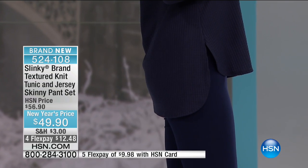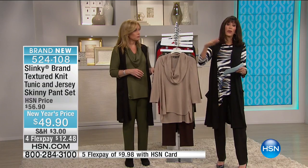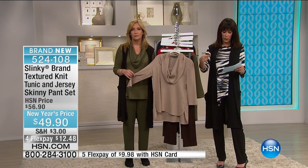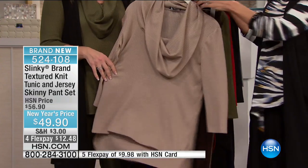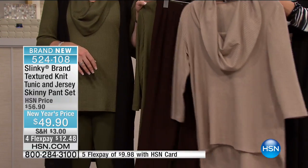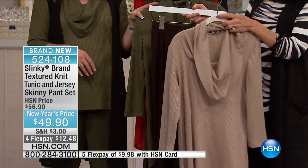And the colors we got to do. Right, and 30 and a half is for the front of the top to 33 and a half when we're going into the 3X. And then the inseam is 28 inches. Okay, so we'll go through the color choices. Here we have it for you in the taupe that comes along with the brown pants. So it's taupe and brown.